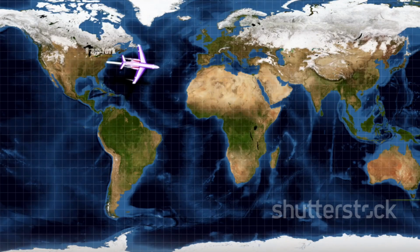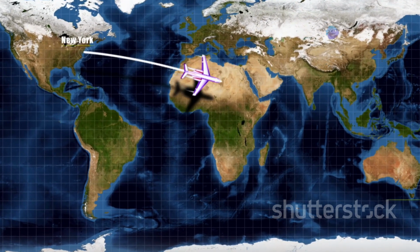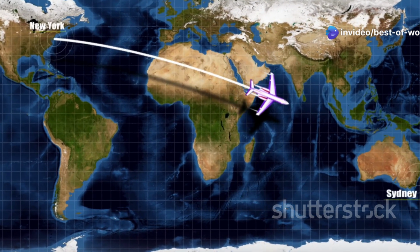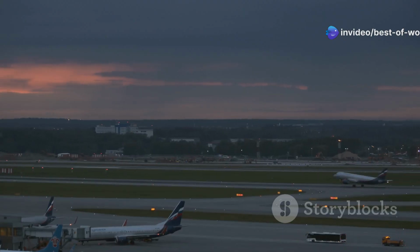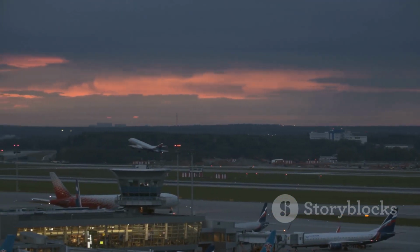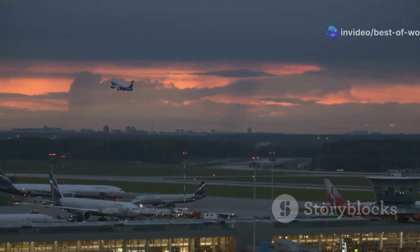Airlines prefer direct flights whenever possible, as they are faster and more fuel efficient. Direct routes minimize the distance traveled, which in turn reduces fuel consumption and flight time. However, sometimes it makes more sense to route flights through hub airports. This strategy can be particularly useful for managing passenger loads and optimizing aircraft utilization.